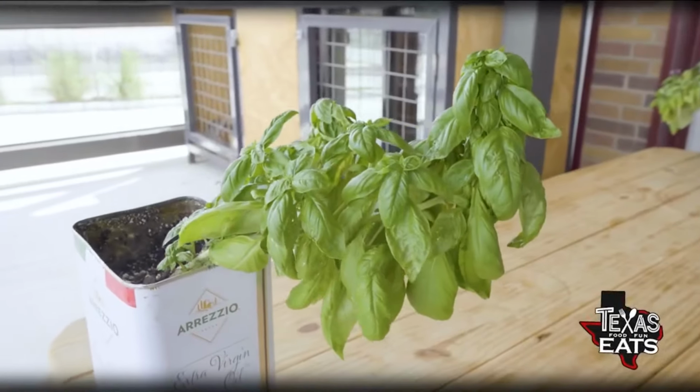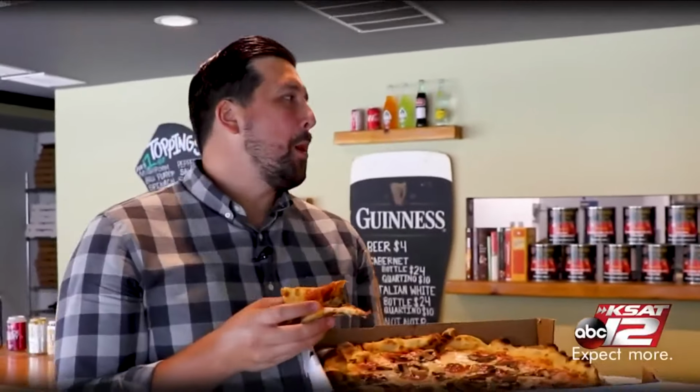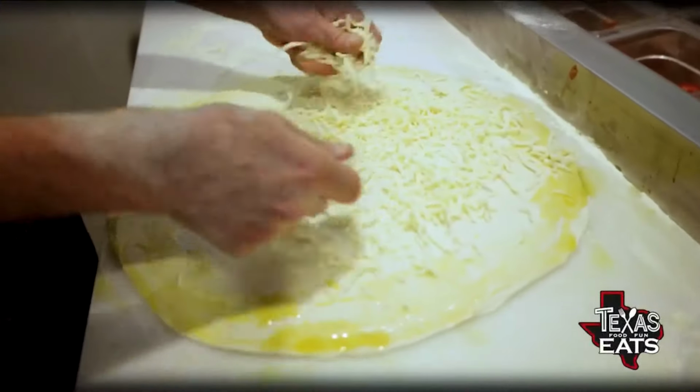If you're looking for a great pizza, you have to try Truth Pizzeria. They have an outdoor seating area and you can call ahead to pick up to go. From the sauce to the cheese and the dough, everything just melts in your mouth. It's the ultimate mouthfeel you want on a pizza.